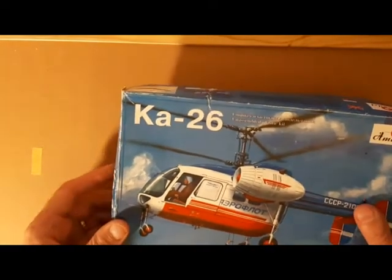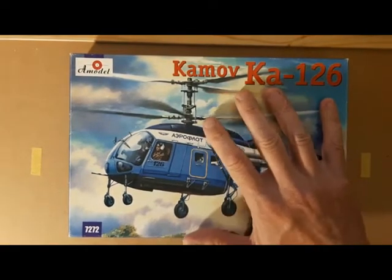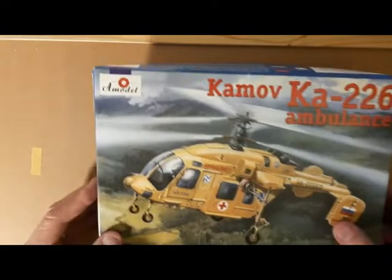Now, I've been in two minds about this, and I was going to unbox these two at the same time. These are developments of the Kamov 25: the Kamov 26, the rather short-lived 126, and its more successful development, the Kamov 226. I'm actually going to unbox these separately. There's commonality between these three kits, but there are also some noticeable differences.